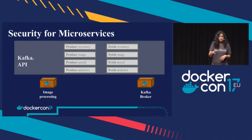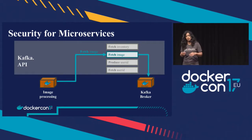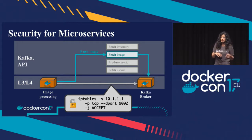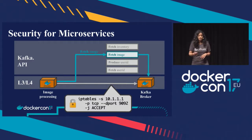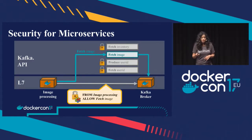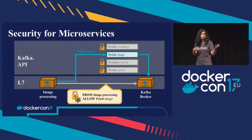But let's focus on the image processing microservice and how it's interacting with the Kafka broker. When someone is uploading an image, it's probably going to be fetching an image from the Kafka broker, because it would have come in from the image upload service. But as we saw on the HTTP side, the existing network security that we have with Linux is using iptables, and opening up the Kafka port 9092 means all of the Kafka calls and APIs are basically exposed. That's a big security concern, and it's no longer least privilege. So that's what we want to fix. With Cilium, the cool thing is now we have the ability to actually parse the Kafka API, so we can get as specific as which topic we want to allow, and from which container workload.